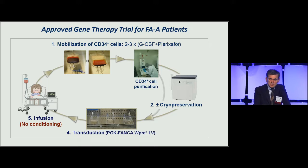And this was done based on the evidence of ex vivo expansion of naturally reverted mosaic patients. In some patients that at the moment of the stem cell collection also met the criteria defined for the infusion of gene therapy, these cells were genetically corrected without any cryopreservation.